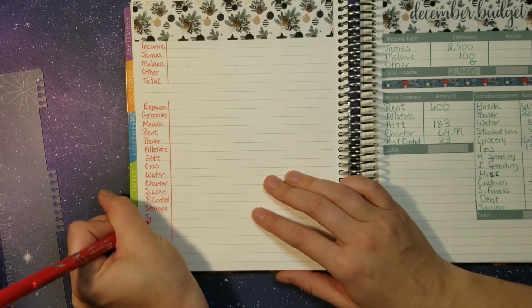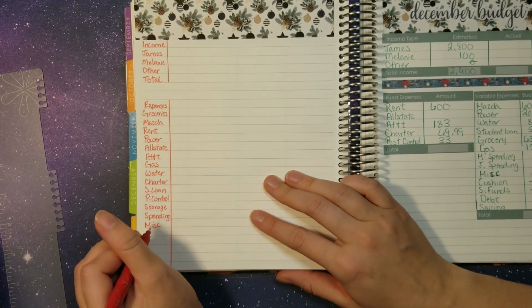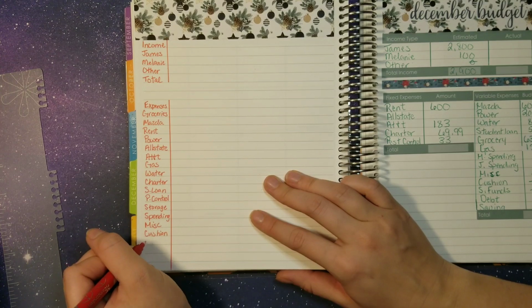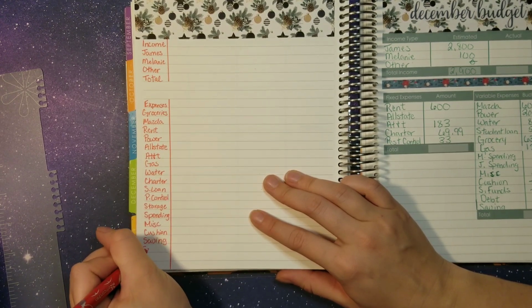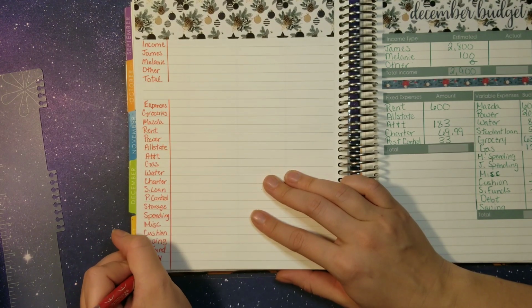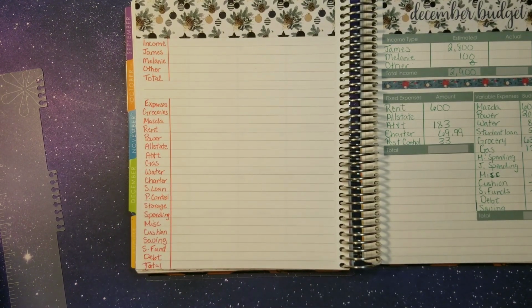Then we have spending, miscellaneous. We have our cushion, which just keeps us from going over in our account if we have to use it. Savings, sinking funds, and debt. And then this last little bitty line is our total. All right, so it's a tight squeeze this month, but it's fine. We will work with it.